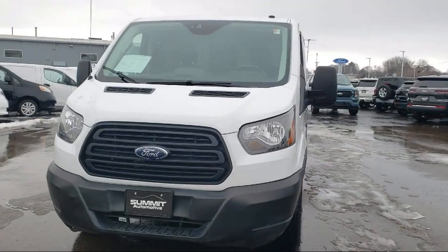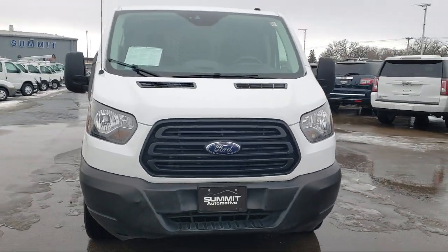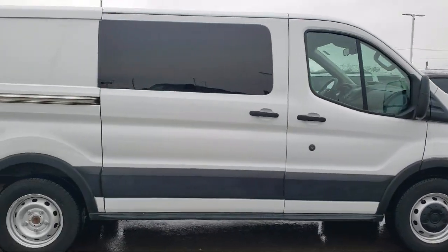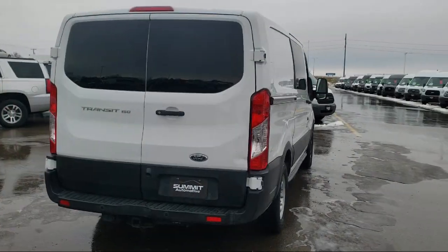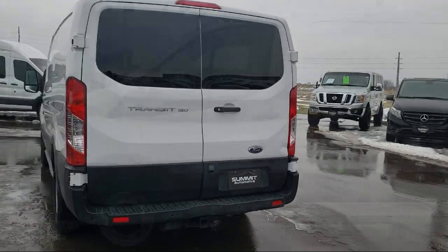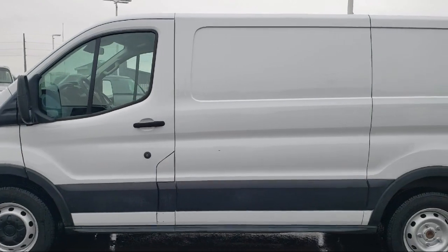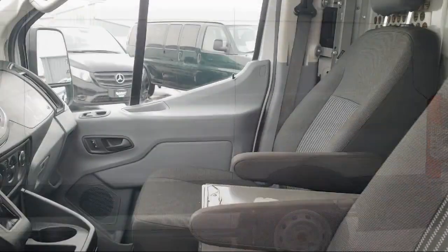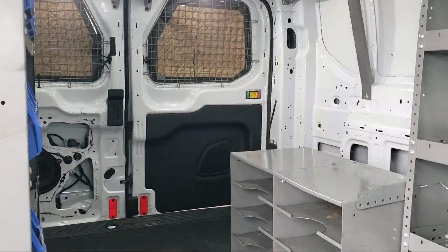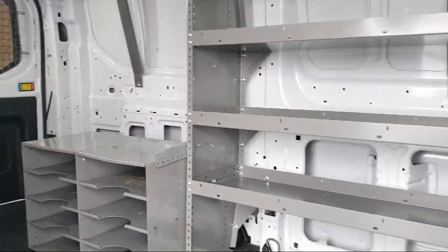And here's a look at another one of our pre-owned vehicles from our great selection. It comes equipped with keyless entry, rear view camera, air conditioning, electronic stability control, tire pressure monitoring system, traction control, power windows, four speaker audio system, side airbags, anti-lock braking, and has less than 55,000 miles on the odometer.